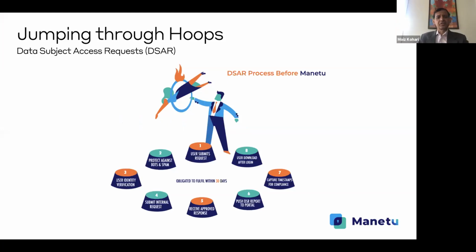Yeah, no, thank you. So Manetu is really a data privacy management platform, a consumer privacy management platform. And if you think about it, there are many regulations across the planet, GDPR and the California Consumer Protection Act being some of the more well-known ones, but Brazil has it, India has it, many countries have started to institute privacy policies that give certain rights to the consumers.